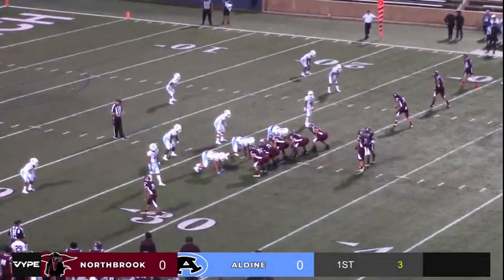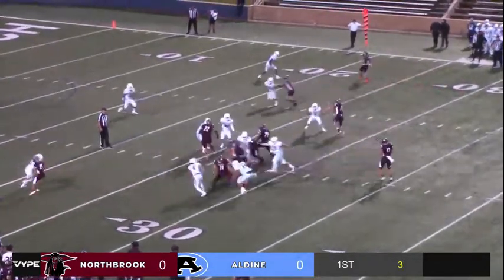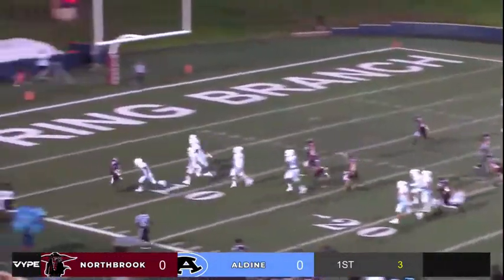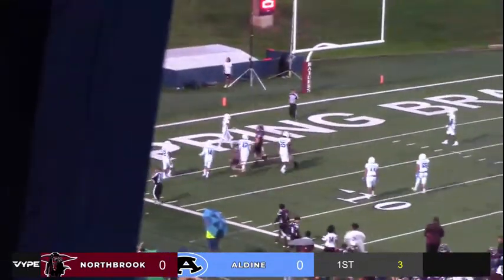3 wide receivers up top, running back to the strong side. He's going to hand it off. Nice pull there by the guard. He gets up the middle, breaks a tackle. He could go. Touchdown! Raiders. What a run. Great vision there.